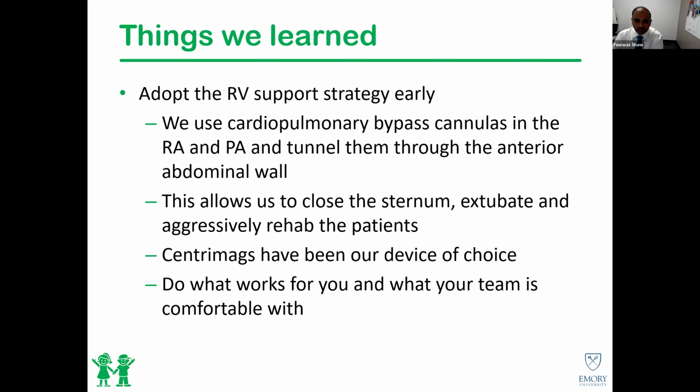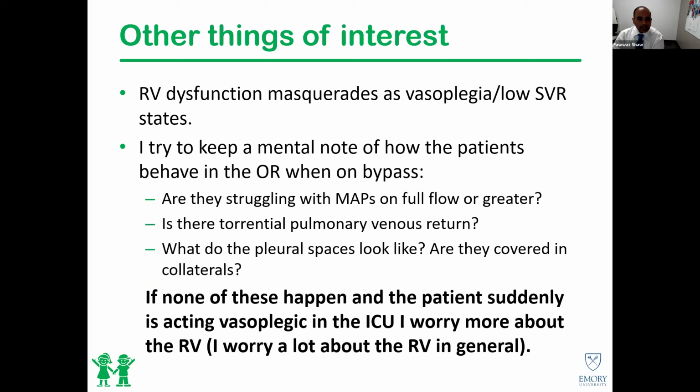We'll tunnel the cannula through the anterior rectus sheath and then close the chest, which allows them to mobilize, get extubated, and aggressively rehab and progress in the period of time that they require the RVAD. We've typically used the Centromags, but in this era, we have to also acknowledge that what's available to your individual centers and what your team is comfortable with is really important in the success of these patients.